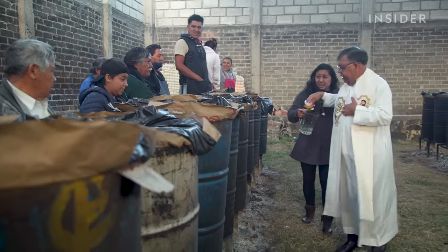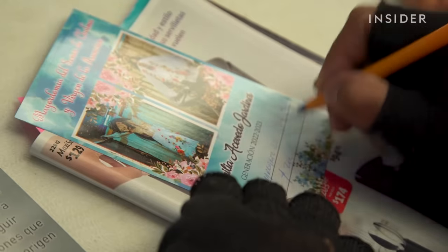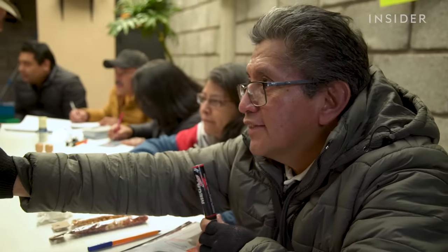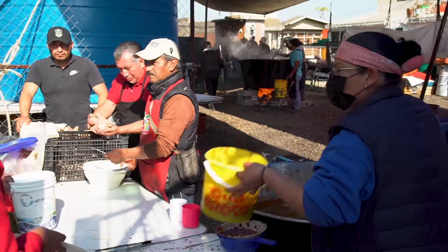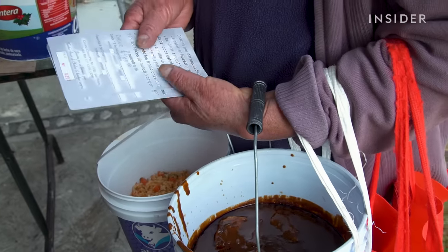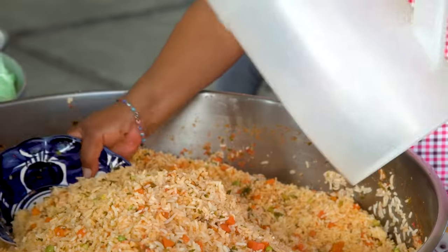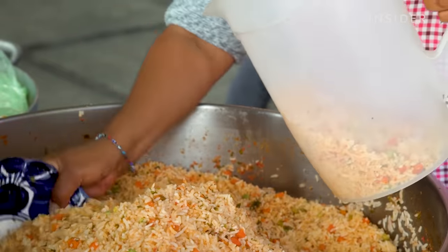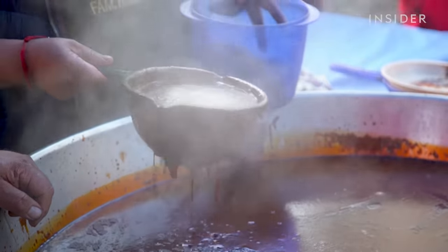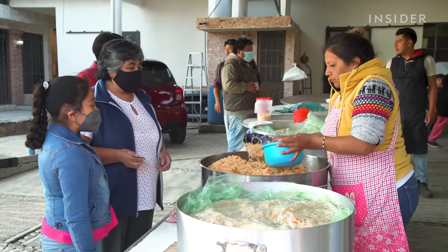In a tent, guests check in and write their names on cards to indicate how much money they're going to donate to the mayordomo for the pilgrimage to Chalma. Everyone who pledges money receives a corresponding amount of food, which is indicated on their card. But really, the meal is for anyone and everyone who donates their time, money or goods for the event. Instead of eating in the kitchen, many people bring their own containers from home and take the food away.